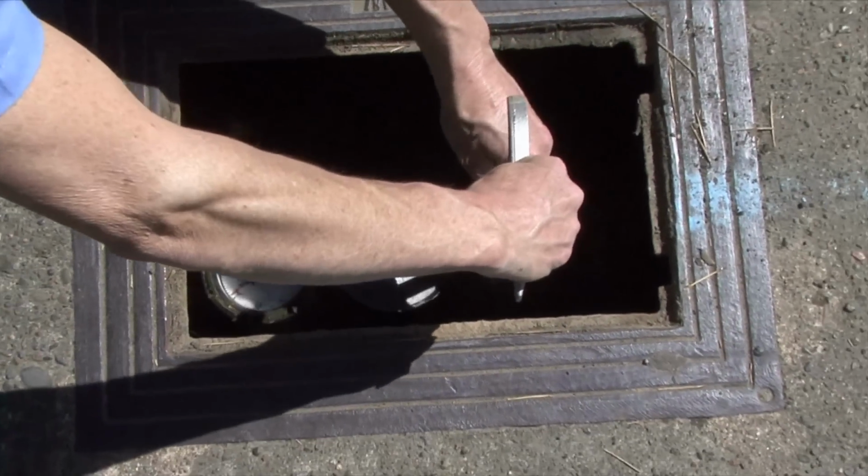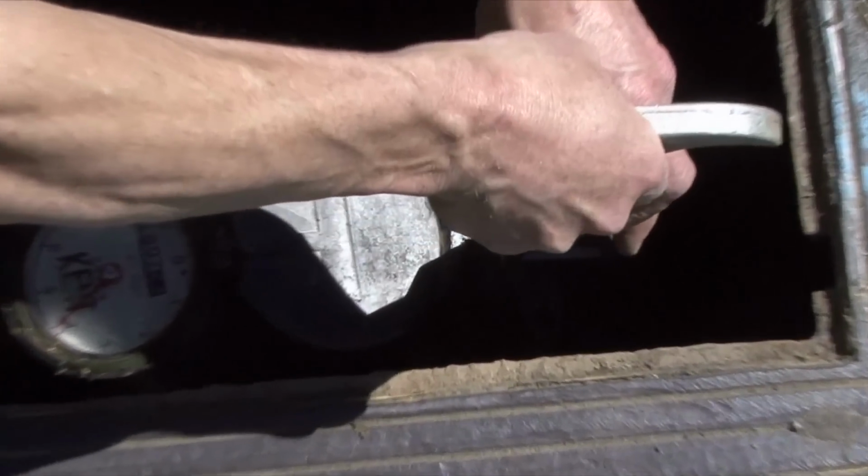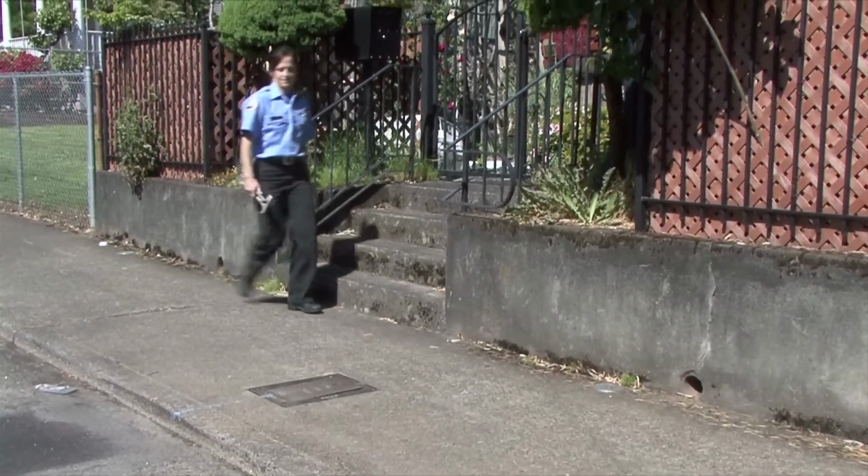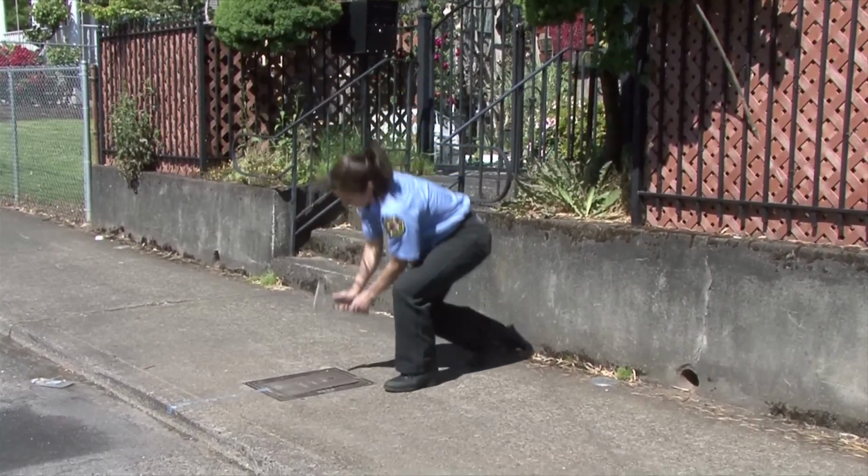Like the gas shutoff, closing the quarter turn valve is accomplished with a quarter turn. When the valve is in line with the pipe, it is open. When it is across the pipe, it is closed. For the hand wheel style, turn it clockwise to turn off and counterclockwise to turn on. Righty-tighty, lefty-loosey.